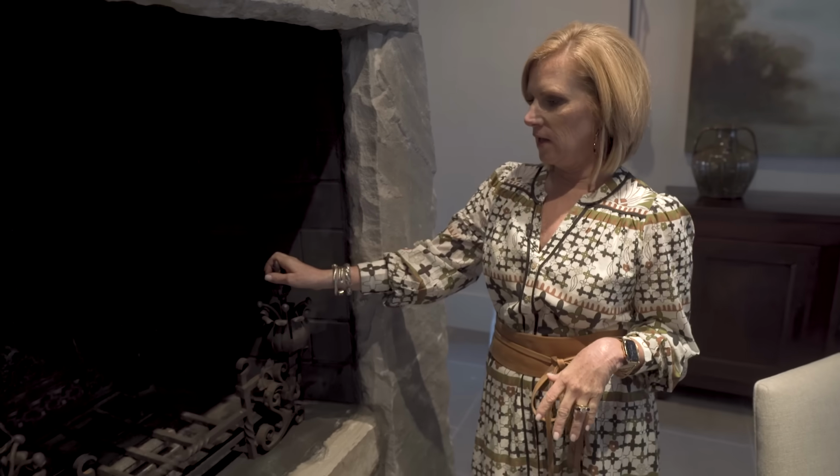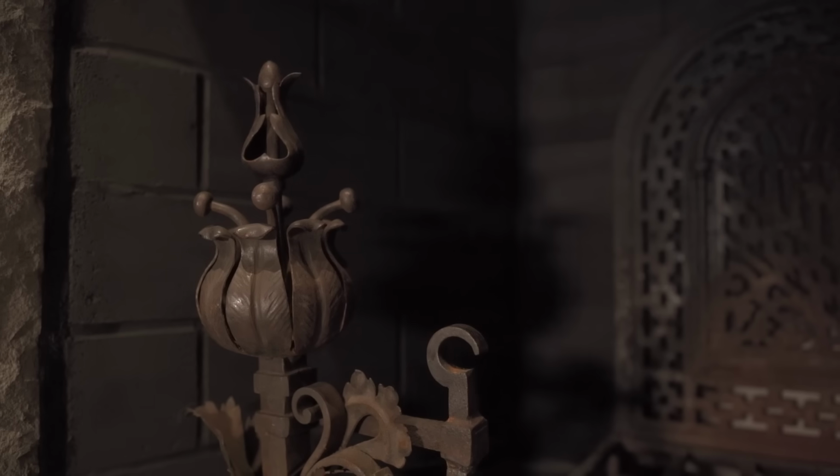I love these antique andirons that we added to the fireplace with the fireplace backplate. Historically, the backplate is added to bring in heat to the room and generate heat. To me, this is just a piece of art.